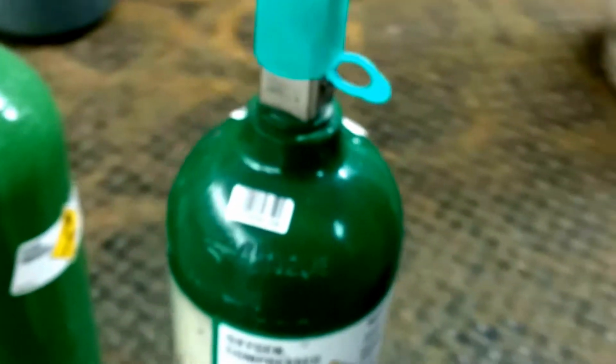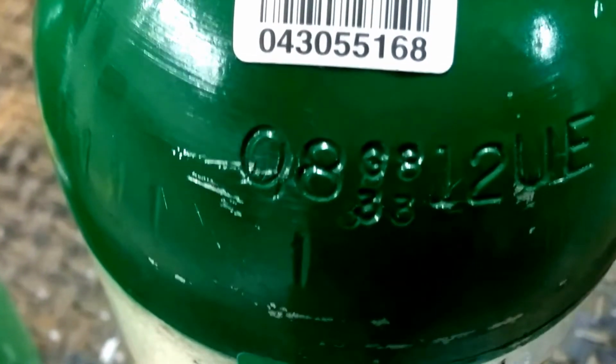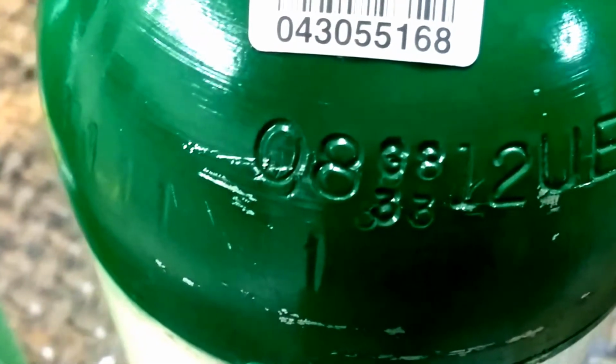Over here, we have an aluminum cylinder, okay? Now, I know I told you that they're good for 5 years, but how would you know if it's only 5 years? Okay, you can't tell just from looking at that information there. The way that you can tell is by looking at a different cylinder.